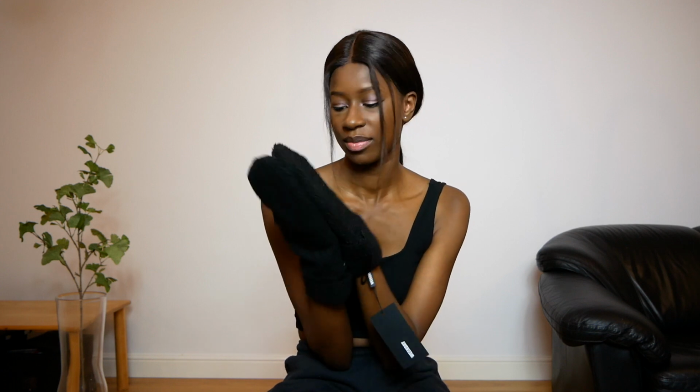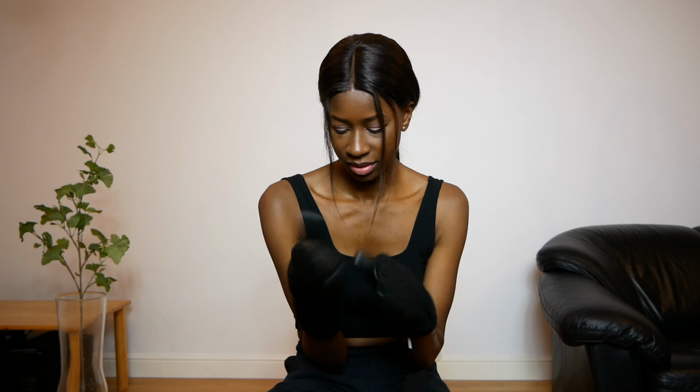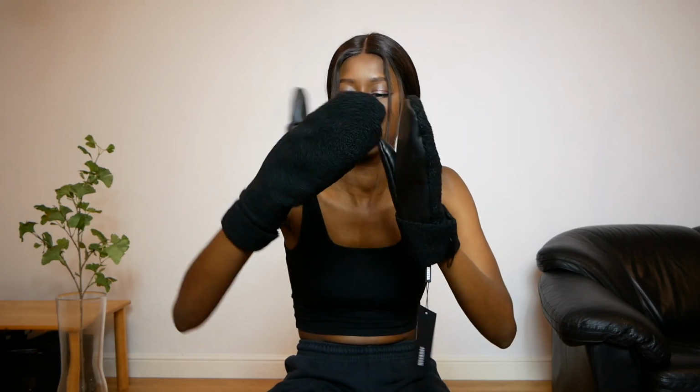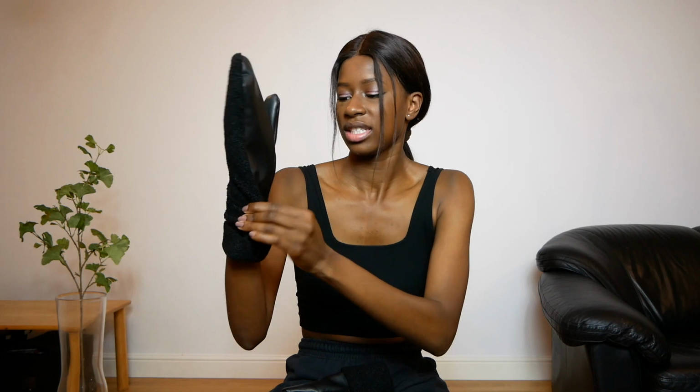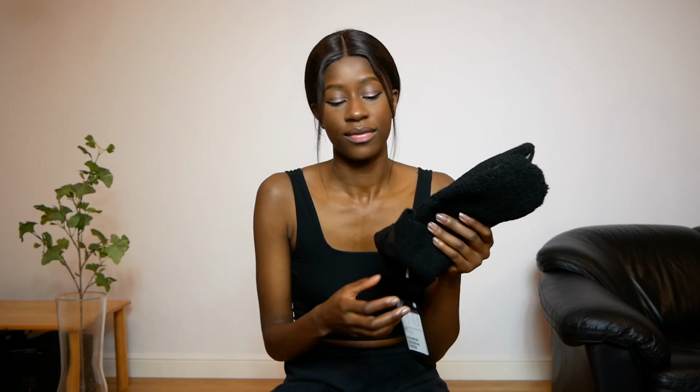I think I've decided not to keep them because they're just too big, which is such a shame, because have you seen gloves like this before? No. They feel soft inside because this material on the outside is inside as well. It's just not tight enough and it's a little long. The gloves I will not be keeping, unfortunately for Weekday, but fortunately for my bank account.